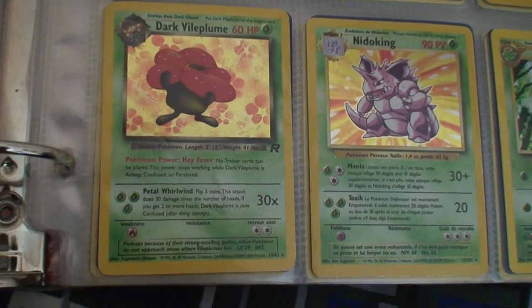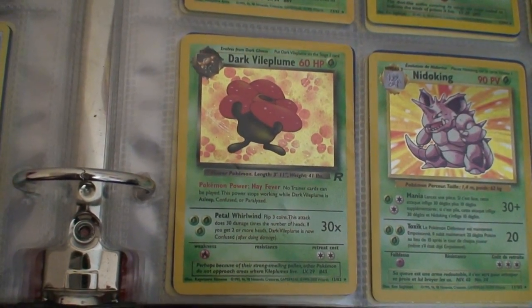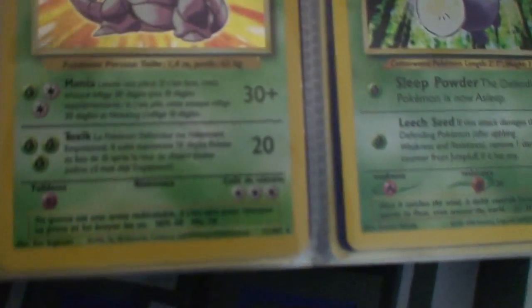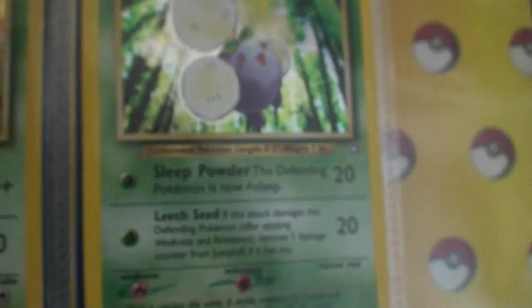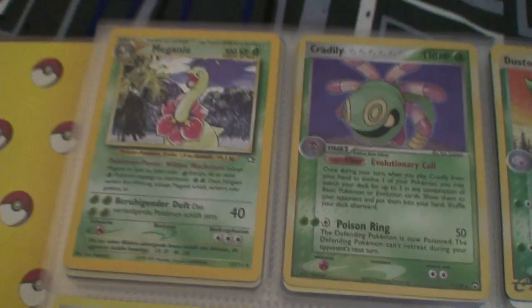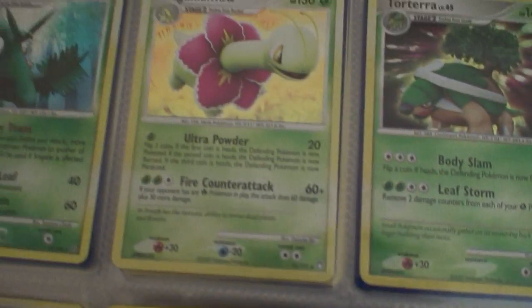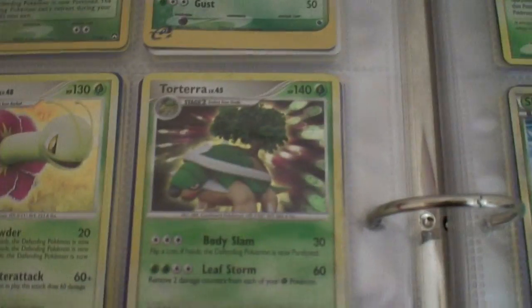Dark Vileplume. Boss card right there. Don't let it go away. Buy it as soon as you can. Different language. Same language. Jumpluff. And then you got your different language mate, Meganny, also known as Meganium. Another awesome Meganium, because one of my favorite Pokemon.